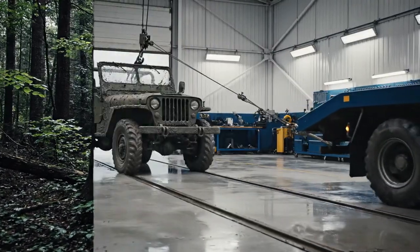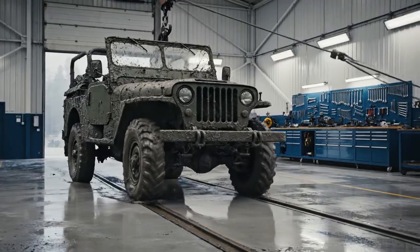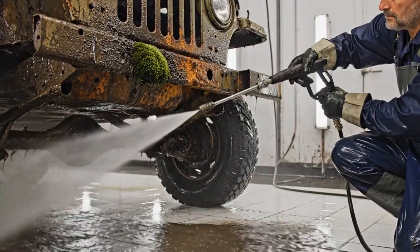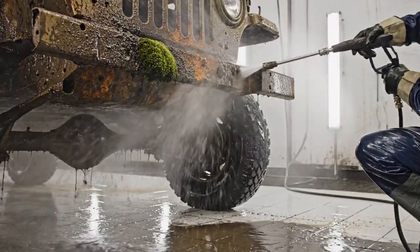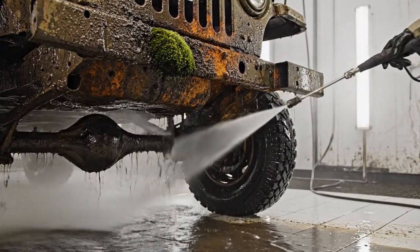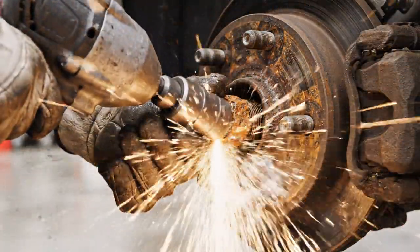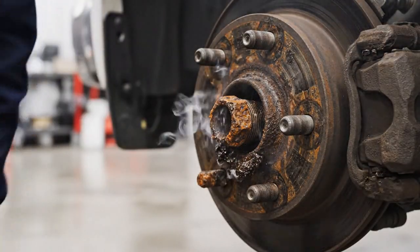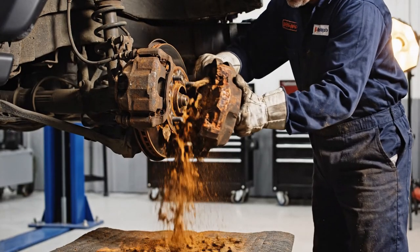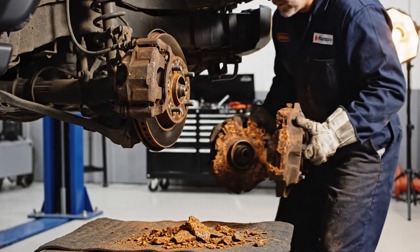The military Jeep emerges from the dense forest, slowly winched into a pristine, brightly lit workshop. Sparks fly as an impact wrench battles a severely seized, rusted lug nut, finally breaking it free. Mechanics' gloved hands carefully pry off a heavily corroded brake caliper and rotor, revealing rust damage.